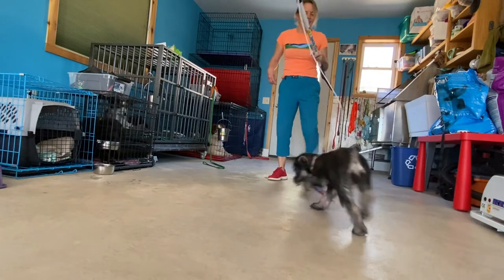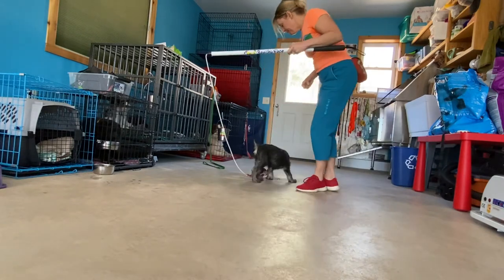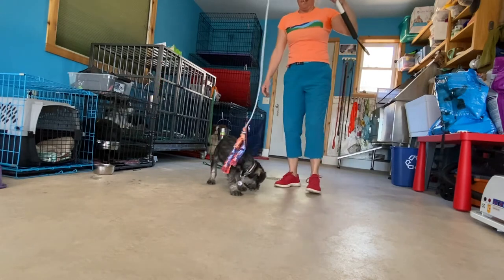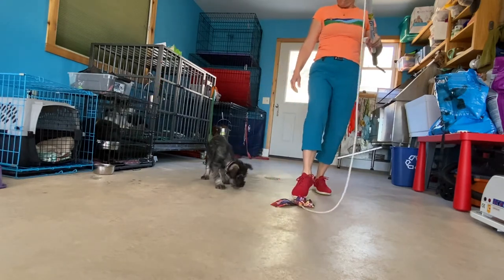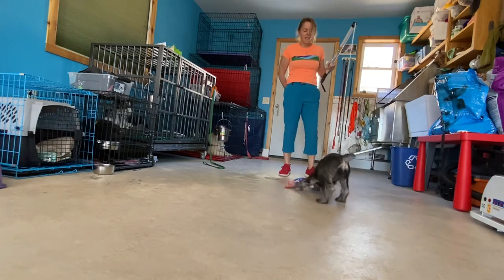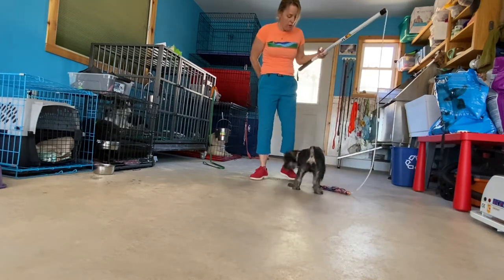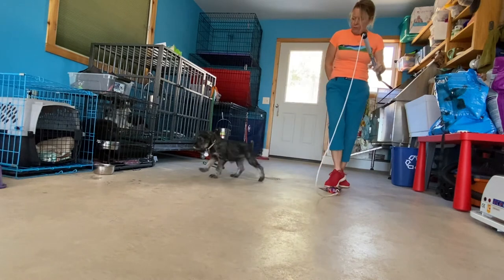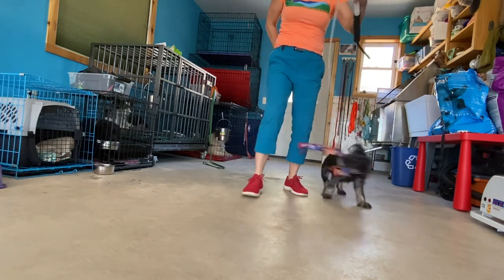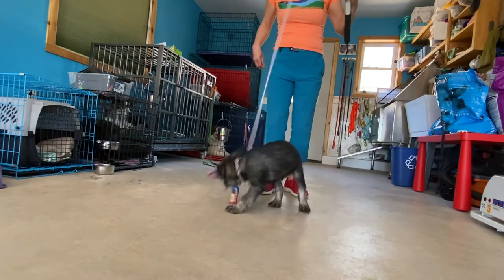Ooh, don't knock the camera over. Kasia, drop. Maybe two more. Good girl. Get it. So people sometimes say, can we play tug? It's like, of course, but teach your dog an out or a drop command first. Drop.